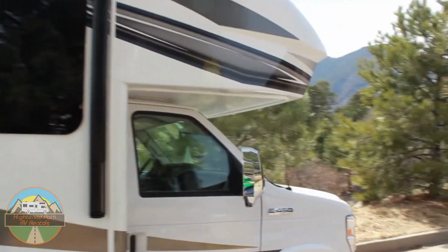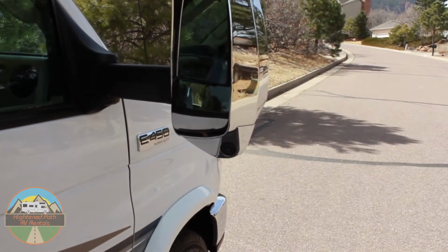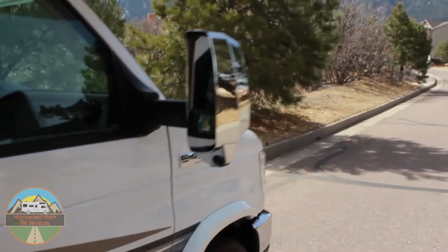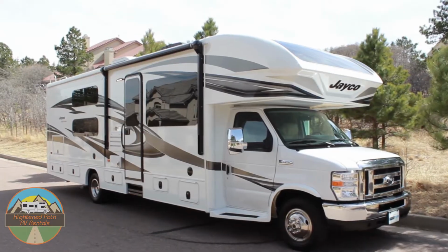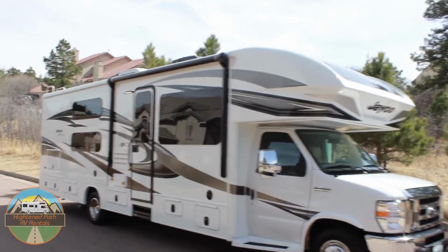An upgraded feature on this newer model, it has cameras on the side mirrors, so when you use the blinkers, you'll notice the video cameras come on in the dash. Okay, so let's go inside and take a look around.